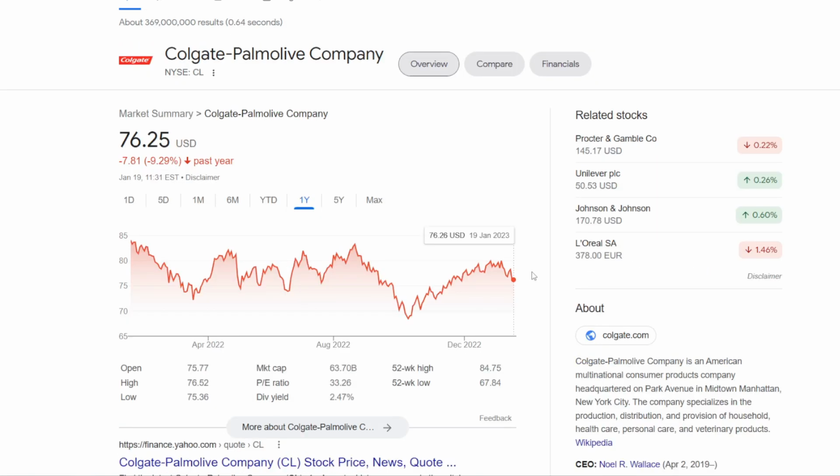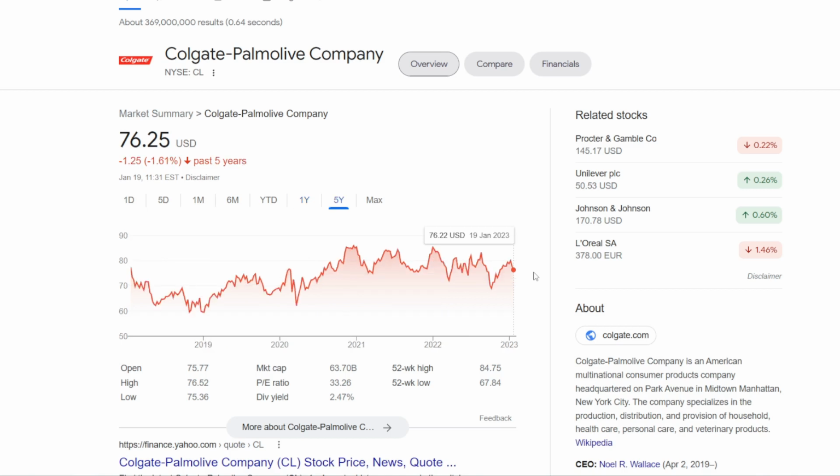And the third name to compare is Colgate-Palmolive Company, ticker symbol CL. In 1 year it is down for 9.29%, though still zooming out to 5 years, differently from the previous 2, it still remains down for 1.61%. This is a company with a market cap of $63.7 billion US, and here we have a dividend yield of 2.47%.